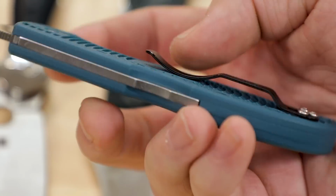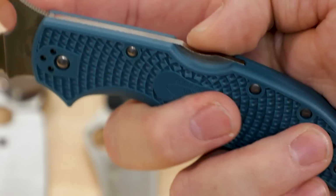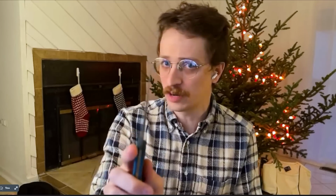10 out of 10 times, I would rather have a Stretch 2 in my pocket as a tool. I think it's more comfortable. I think the blade's not a lot thinner, but it's meaningfully thinner, so it slices a little better. K390 is excellent stuff.